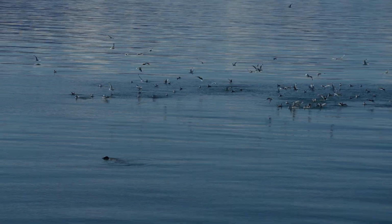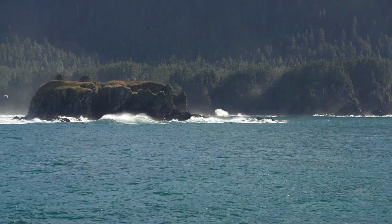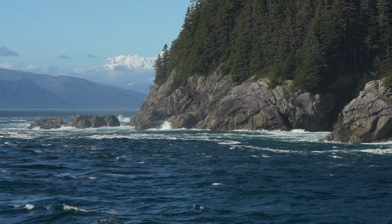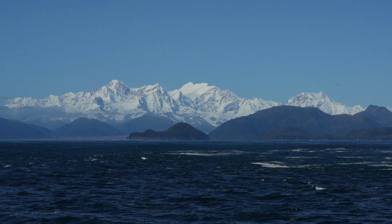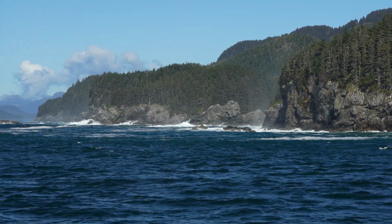This is so incredible. We're coming into Pelican, and now we're coming in through this tight constriction, and the waves are crashing, and it's gorgeous. I think this is as good as it gets on the ferries, is getting to see the stuff that you can't see from the roads or anywhere else. Alaska is huge and awesome. I think we're about to duck into this cove, and then it's going to take us to the little village of Pelican.